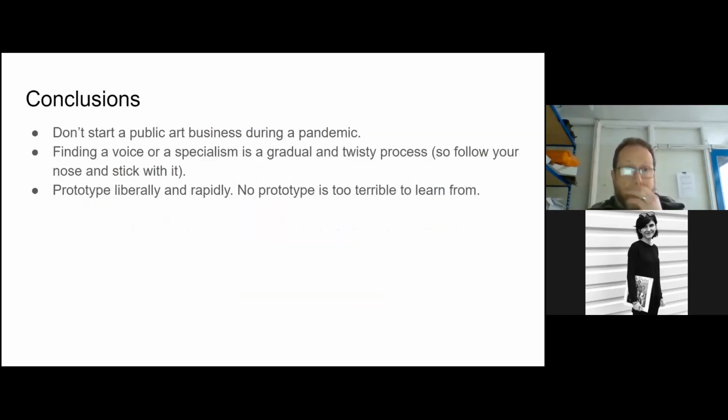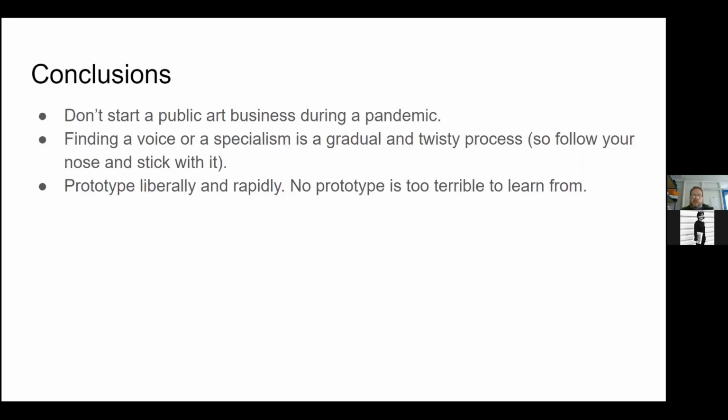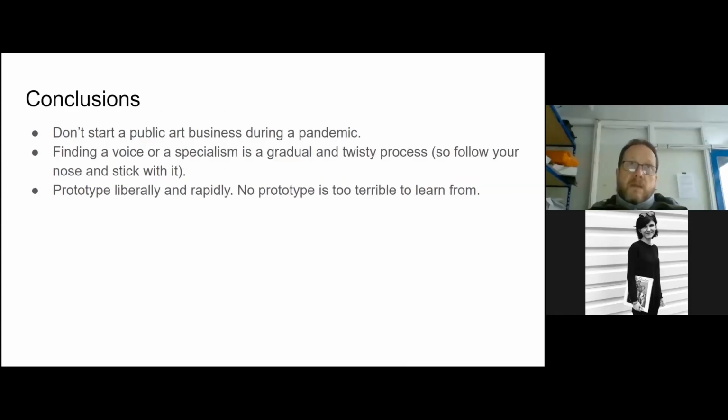Conclusions. I'd suggest if you're going to start any kind of public art business, you don't do it during a pandemic. Although we've weathered it okay, I think we've been lucky. It could easily have gone a different way.